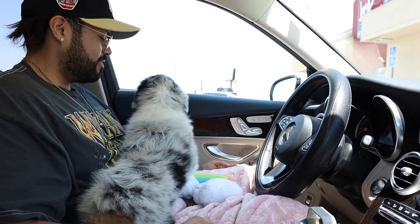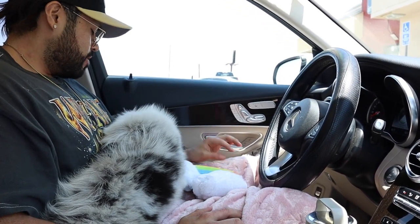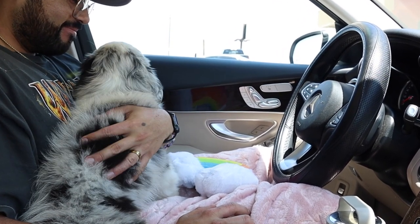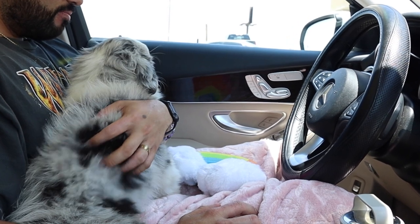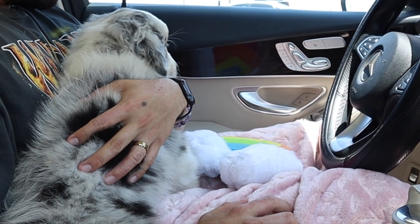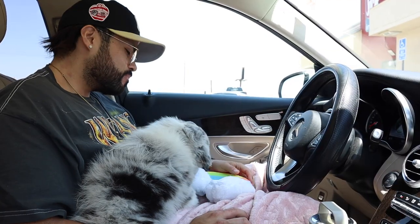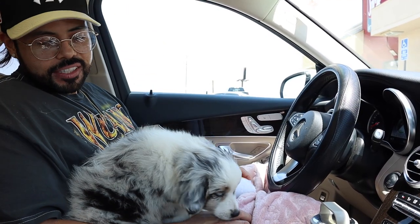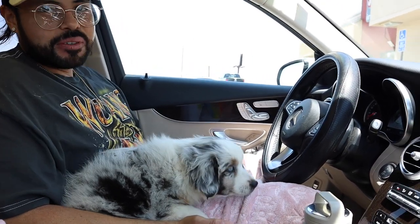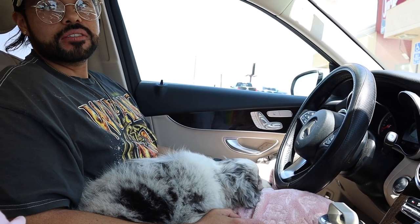Do you want me to drive home so you can hold her? Okay. I don't mind driving. I can hold her. She is so calm. She's trying to find a spot to sleep. I know. We can go. I will hold her.